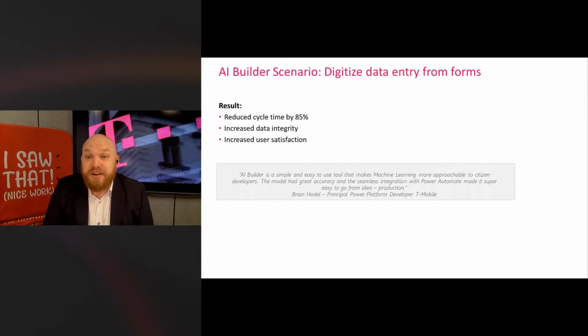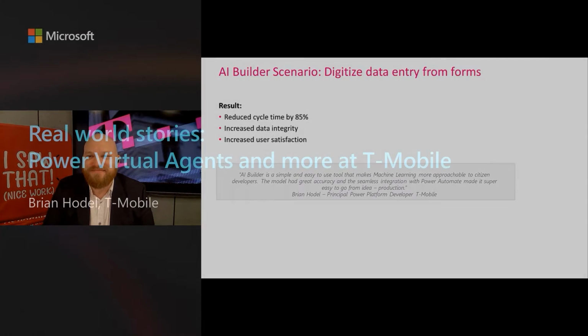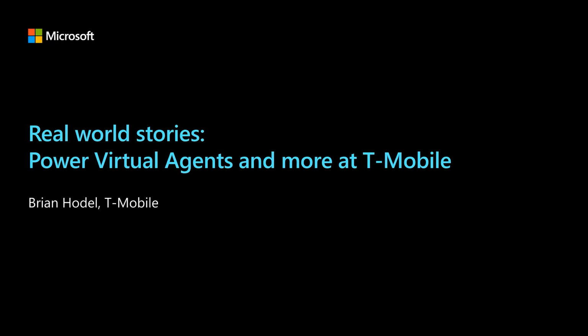What was your experience like of sort of using AI Builder to build this model? It was very intuitive, super easy, and really, again, no training. We went in and we were able to build out the majority of that process without any issues. It's very drag and drop, very quick. It's a great experience. It's just so much power in that tool. Do you have any machine learning experience or any other sort of background? No, not really. In the next segment, we'll learn about T-Mobile's implementation of Power Virtual Agents and more.